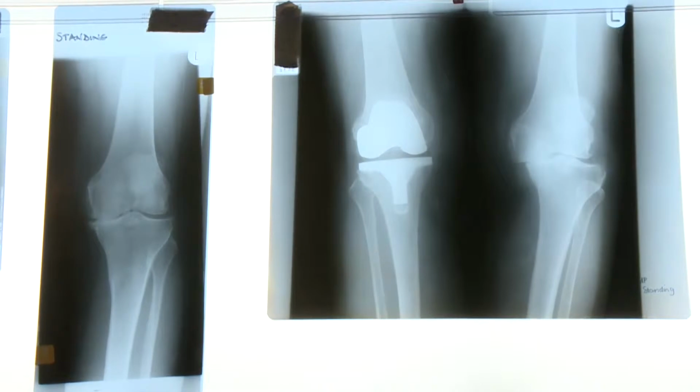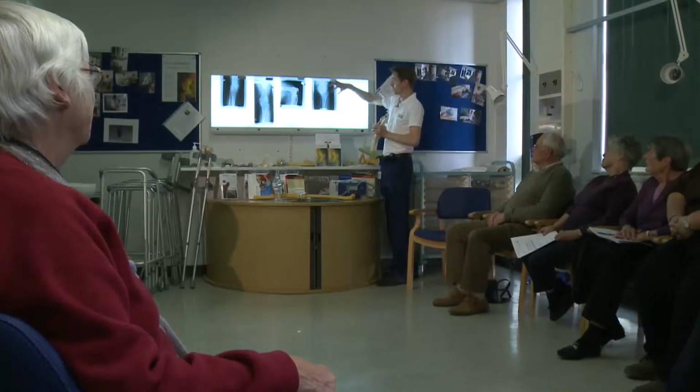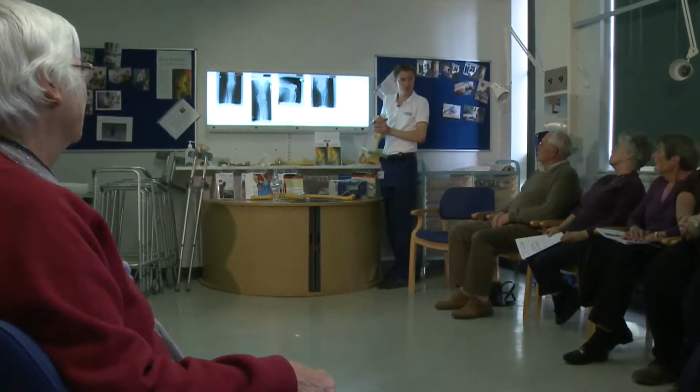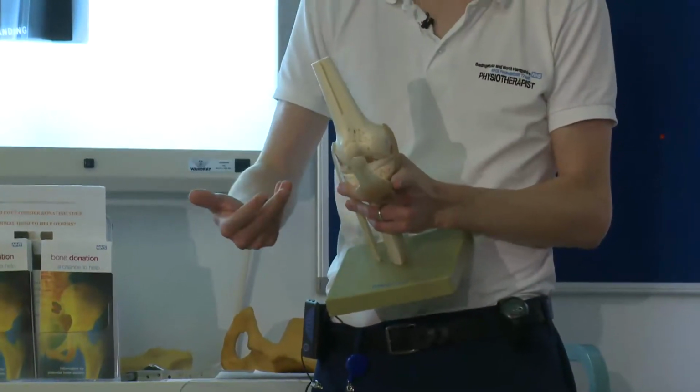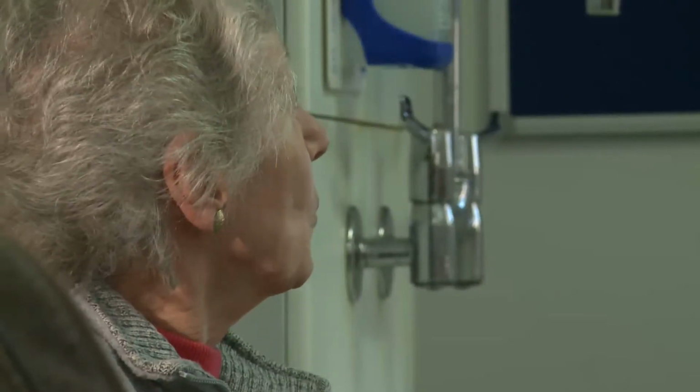You can see that this bone, the femur, is no longer directly in line with the tibia. At knee school, the physio or specialist nurse will talk you through the operation step by step, and you will have the opportunity to ask any questions that you may have. How long before one could drive? I usually walk 3 or 4 miles a day. How long is that going to take before I can build up to that again?